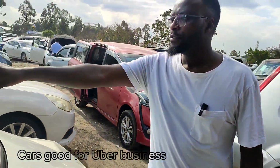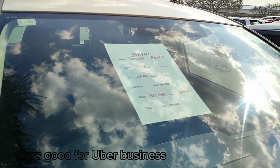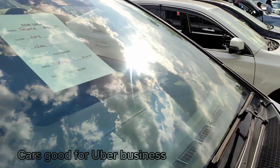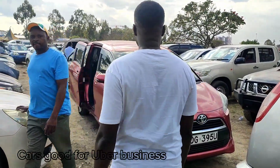KDB, Toyota Ractis, year of 2013, 1,300 cc, and it's being sold at 900,000. So you have it there, and the phone number. If you want to give them a call, you can do that.